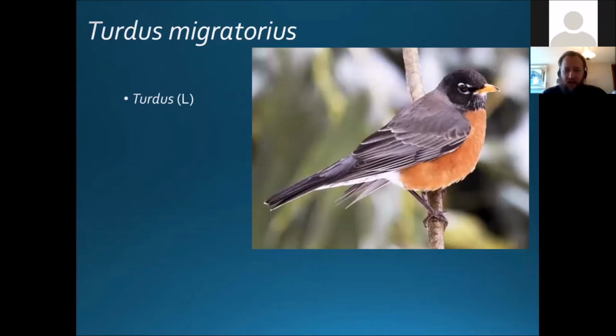I have a bet going on with Tori whether I can get through this without giggling, but let's start with the genus Turdus, which of course is the Latin word for thrush. And then migratorius is Latin for wanderer. And if you look at the common name, American obviously refers to its native range in the New World versus the Old World of Europe and Asia.